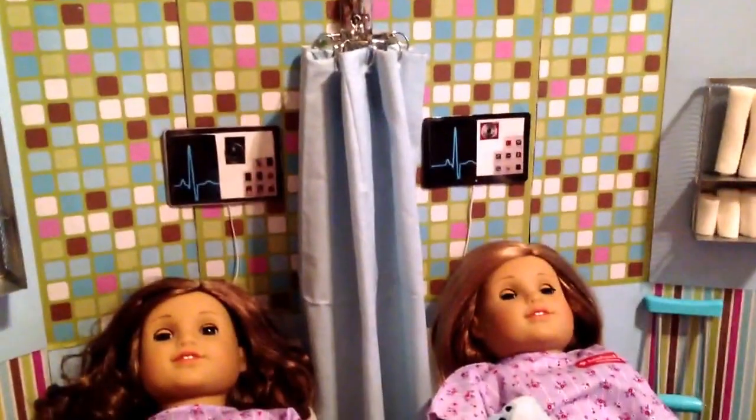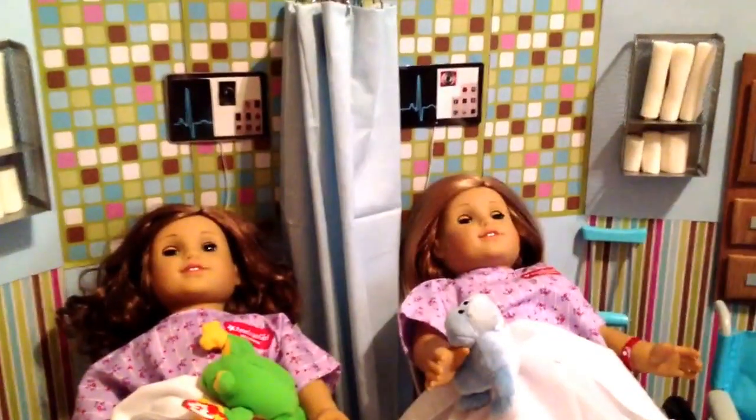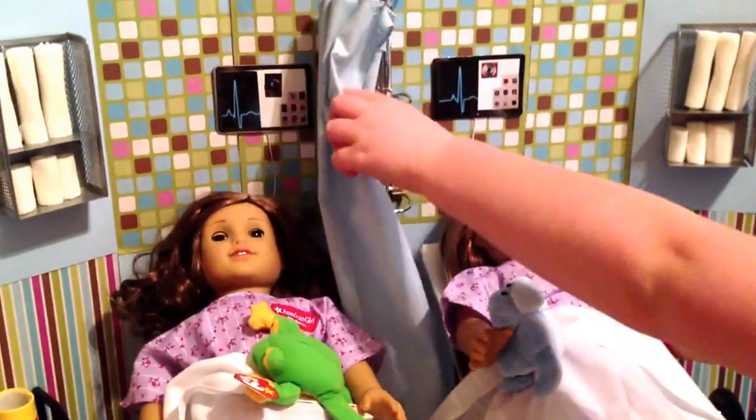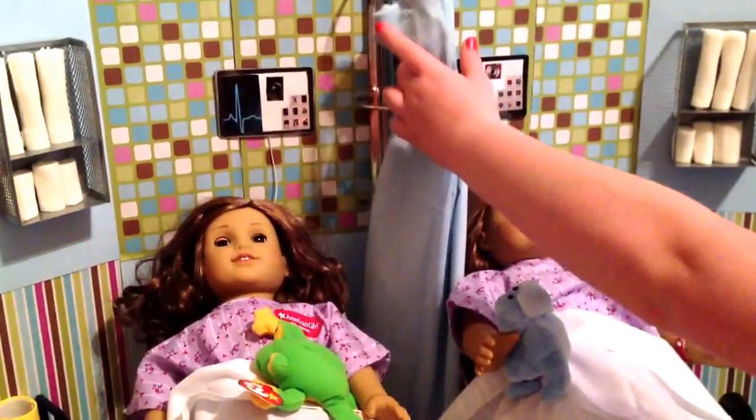And the curtain is also Froggy Stuff's idea, but a little bit of our own idea. It cannot open, but it can move. It rings from a binder, which is Froggy Stuff's idea.